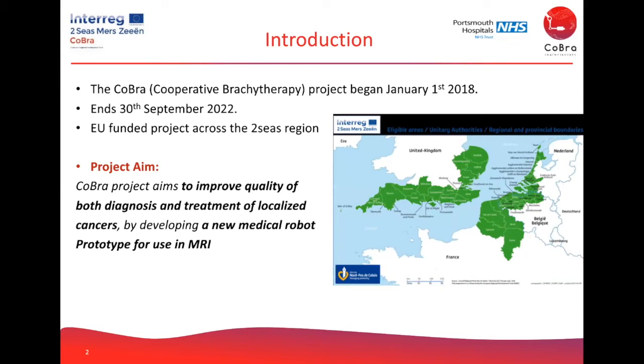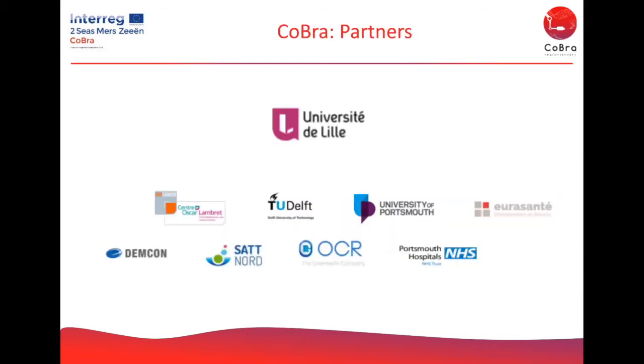The primary aim of the project is to improve the quality of both diagnosis and treatment of localized cancers, and doing that by developing a medical robot that can be used within an MRI environment. So it's very much a collaborative project.